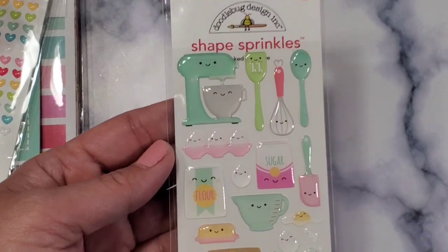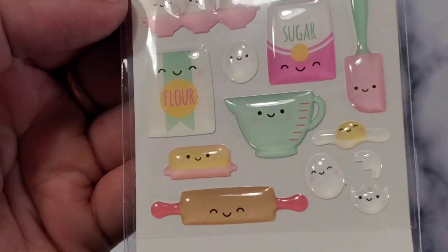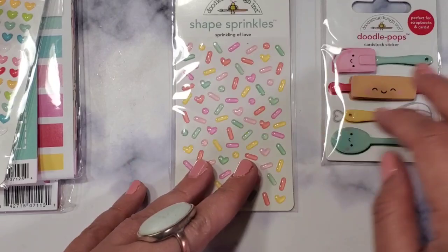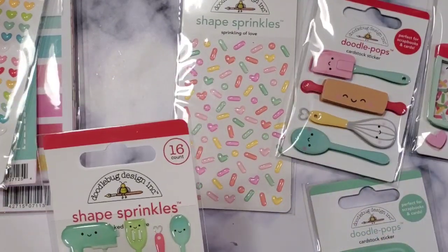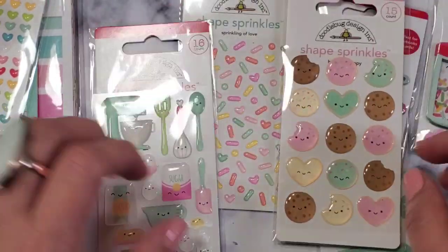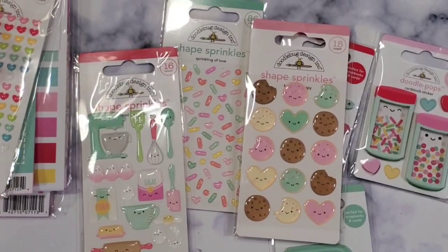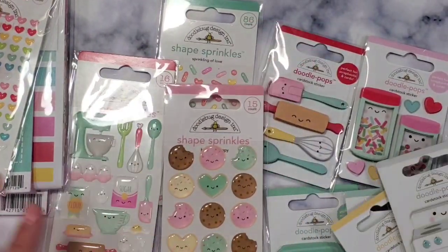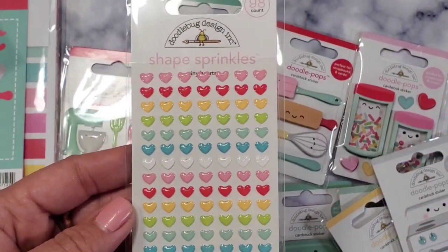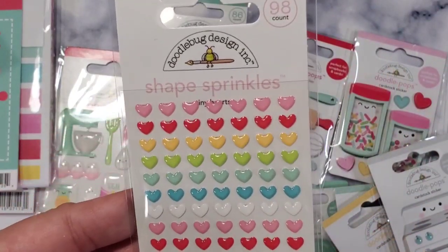Oh my gosh, how cute. Look at this egg. It's so cute. Sorry about the glare. Look at all these. Everything is so yummy. How can this not be part of our crafty life, right? Look how cute these hearts are. They're the perfect color for everything, not just Valentine's, not just this collection.